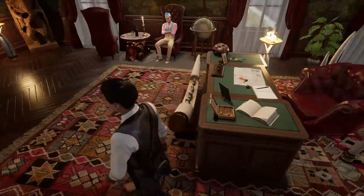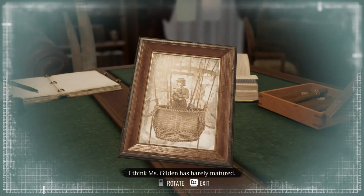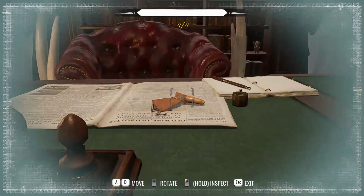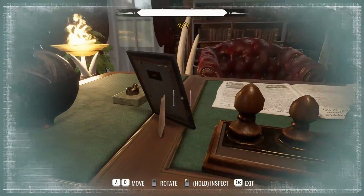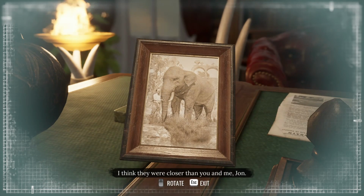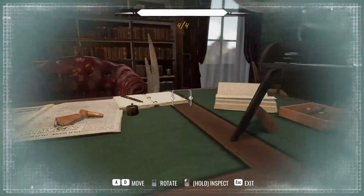Okay, and we looked at his desk here. And let's see, we saw a picture here. I think Miss Gilden has barely matured. So yeah, that's a picture of the daughter. Look at his finger. A relatively functional choice to replace the finger. Which is kind of interesting. We looked at this picture. I think they were closer than you and me, John. Which I said was kind of ironic because John is imaginary, so I don't know how you could be closer than someone who's imaginary.